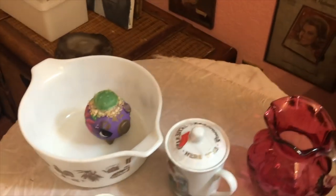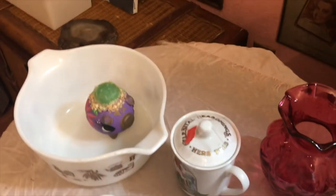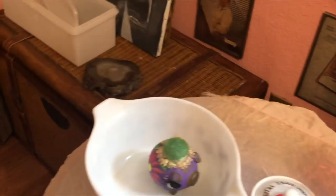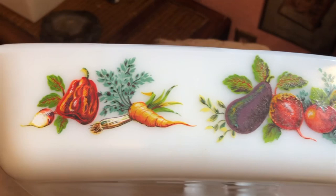And then this is that Pyrex style, but it's actually made in France. And I bought one of these not too long ago. And I believe it had lobsters, and it sold for about $80. So I'm not sure what the take is on this one, but there it is there, and it says something made in France.